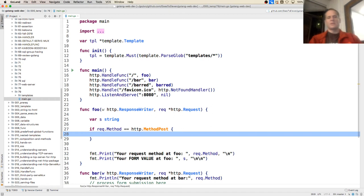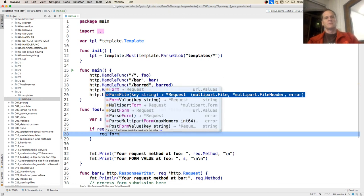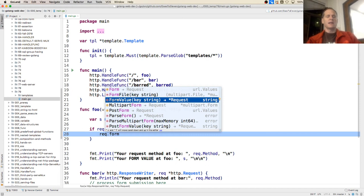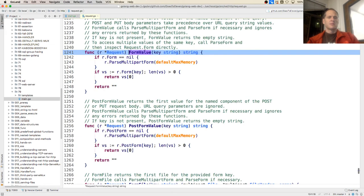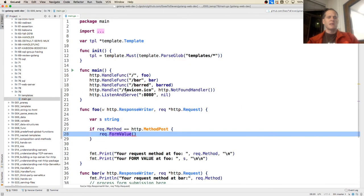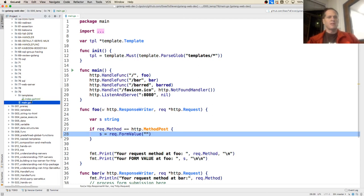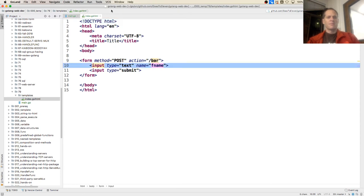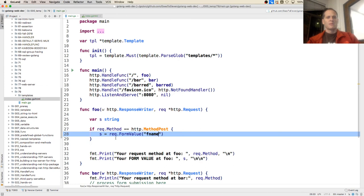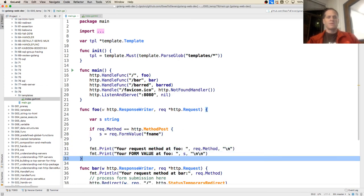And now I want to get that. So request.FormValue. It's going to take in a key, and it gives back what? Take in a key, and it returns a string. So it takes in a string and returns a string. And the string we're going to pass in is the variable name, and we'll assign it to s. And the variable name is right here. So the name is fname. So we get fname. So we'll see if that came through.